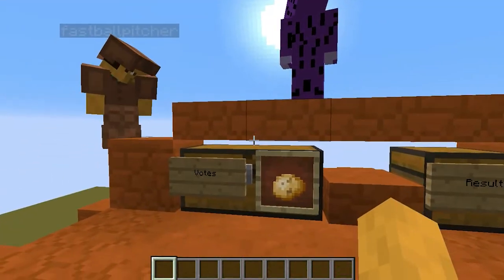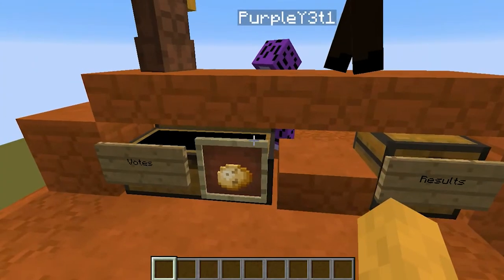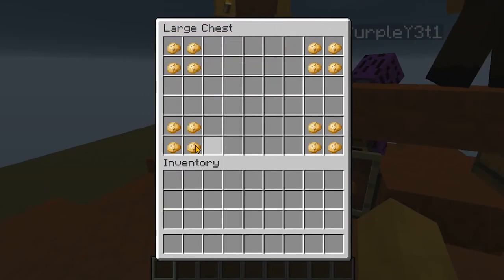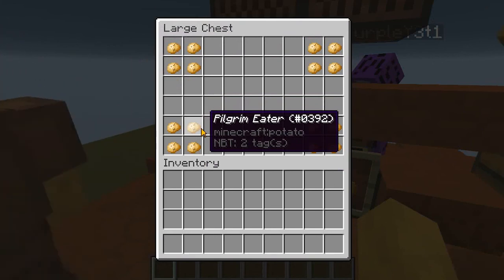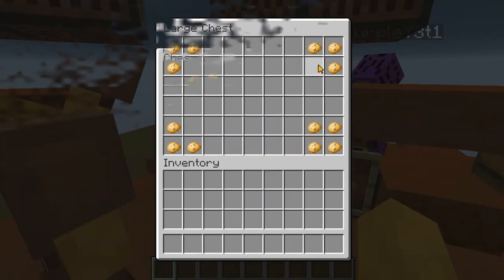Okay, it's time to vote! So what are we gonna do? We're gonna pick two votes from inside this chest and put them inside the results. You guys get to tell in the comments which one you like the best. We can either have my Jerry the Pilgrim, Michael's Velociraptor Thanksgiving, Zach's Pilgrim Eater, or Cade's the Super Bowl. And take one of each, just so it's anonymous, guys, okay? Anyway, you cannot vote for yourself.